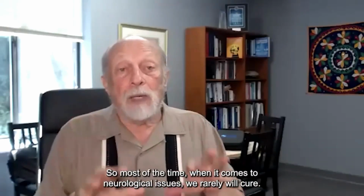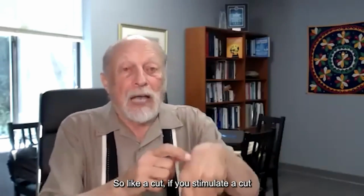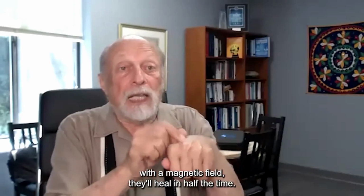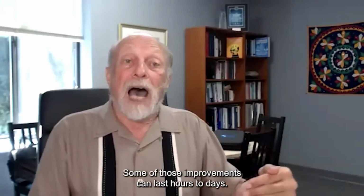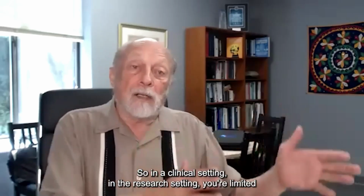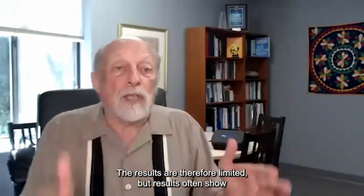So most of the time when it comes to neurological issues, we rarely will cure. Like a cut, if you stimulate a cut with a magnetic field, it'll heal in half the time, right? When you stimulate the brain for PD, you're going to get improvements in PD function. Some of those improvements can last hours to days. Rarely do they last months, and rarely are they permanent. So in the clinical setting, in the research setting, you're limited in how much you can do. The results are therefore limited.